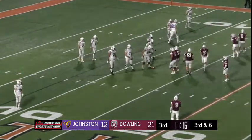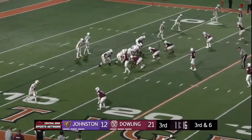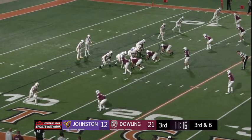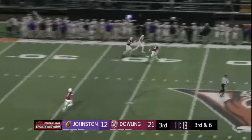One score from half is Valley and Ankeny are tied 21 at the half. All right, Roosevelt leading North 20-16. The battle for the Des Moines City Championship, and it looks like Waukee took the lead 17-14.